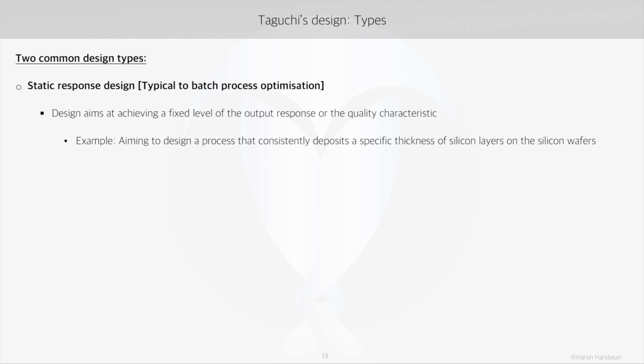One, when we want to find the optimal levels for input factors that can provide us the best level of output response. Such a level would be a fixed level, like in a silicon wafer design. We would want a process that precisely coats a specific thickness of silicon layer on the wafer. This scenario calls for a static response design.